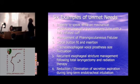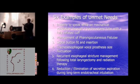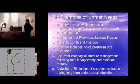But I'd like to share with you, before I get to contracts and patents, some ongoing things, a couple of which are already out and available, and some things that are very early in the pipeline. These six particular unmet needs are ones that I have a very strong relationship with, an understanding of, and a passion for. Long before I got involved in laryngectomy rehabilitation for voice, and Mark Singer and I started to work together.